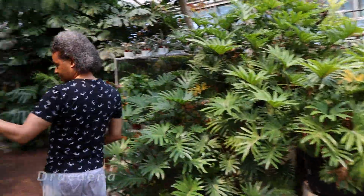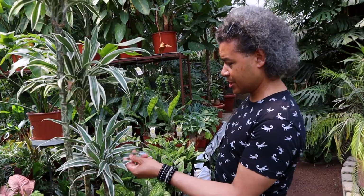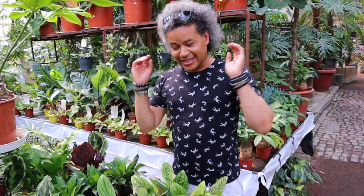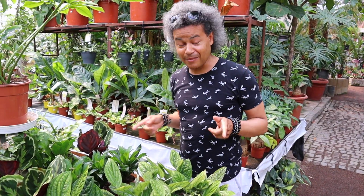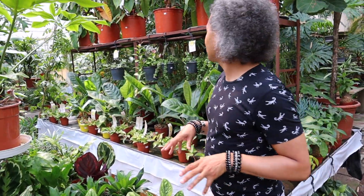Look at this lovely Dracaena. I actually need another Dracaena by my terrarium in my apartment. I have one that's doing really well, so I might get another one. And look down here, everybody. This is the famous Monstera Peru that still hasn't got a scientific name, as far as I know. So, still called Monstera Peru at the moment.